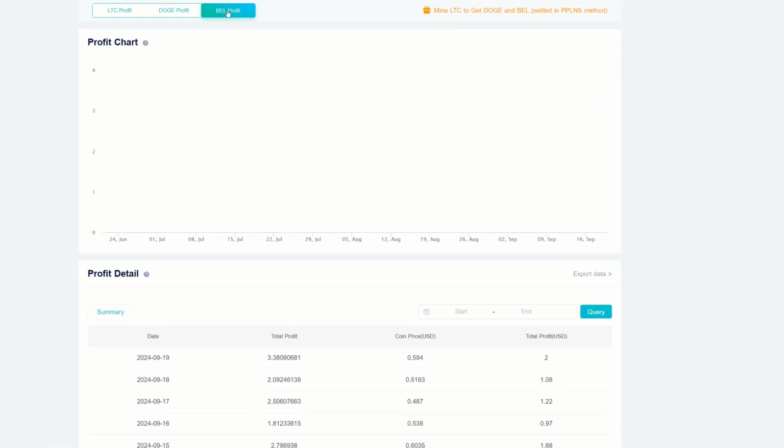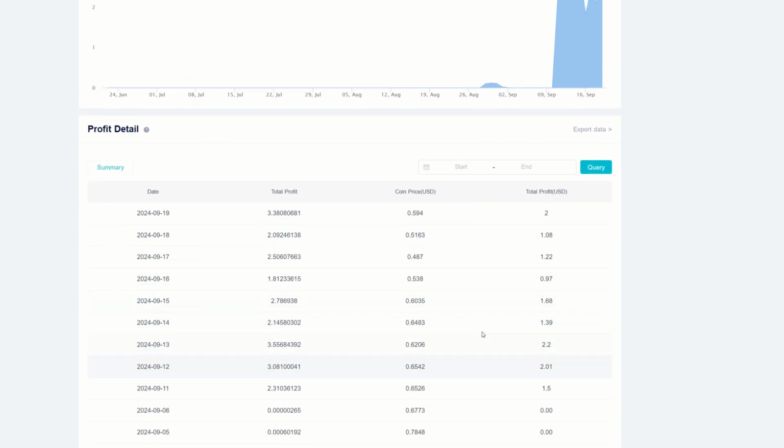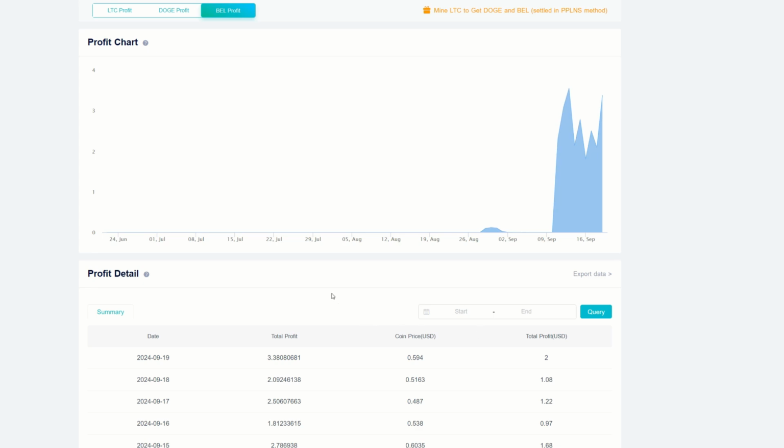Now let's take a look at Bells profit here, and the mini Doge 3 Plus here was only 0.11 coins a day. Here we can see 2.3, 3.5, dropped to 2.1, 2.7, 1.8, 2.5, and so on. And this is coming in just under, I guess, Litecoin. It's about half the rewards of Litecoin, so it is a nice little bonus here, but nothing major. But again, an extra $2 here, $1 here, $1, almost $1, $1.68, $1.39. But again, as we saw, Dogecoin is where all your profits is coming from.